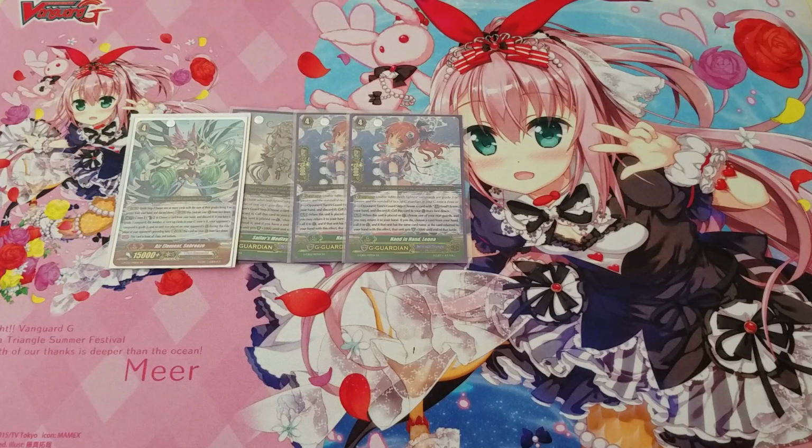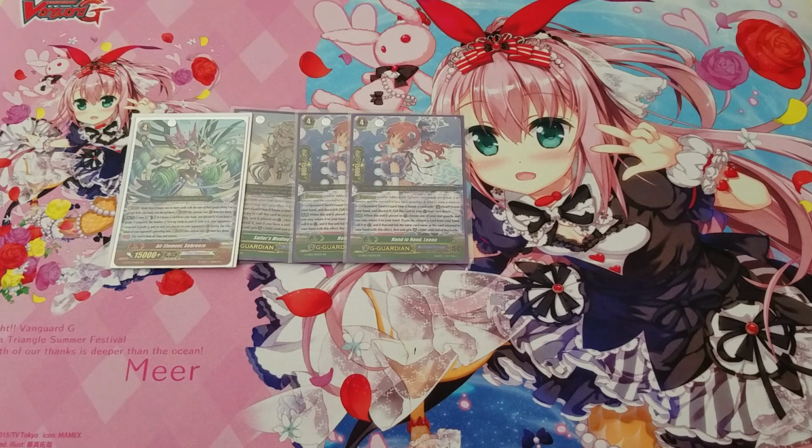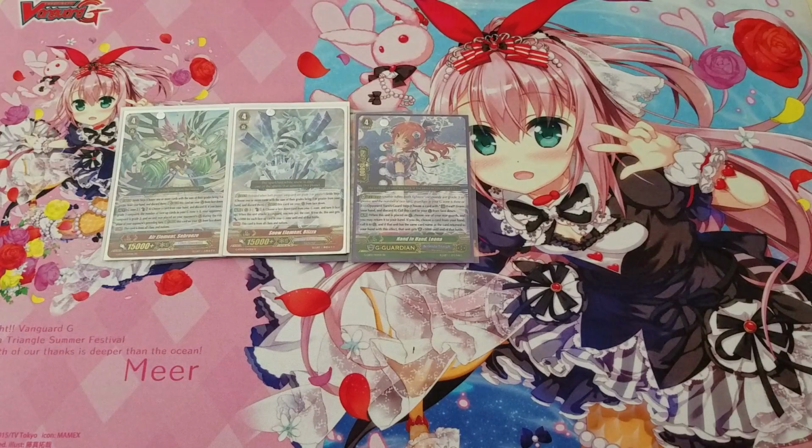One copy of Seabreeze, because it's a stride deck, and you gotta be able to stride. If people want to play the grade 2 game, we can just Seabreeze them and build up advantage off of Lauris. One copy of Blizza.